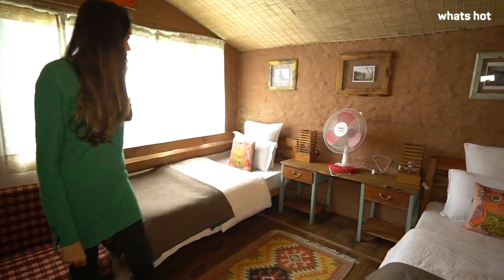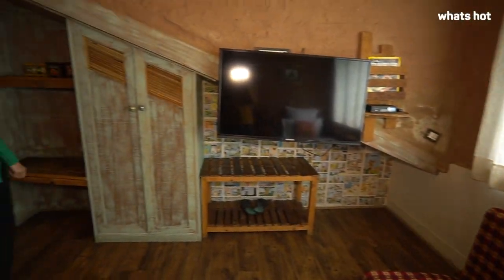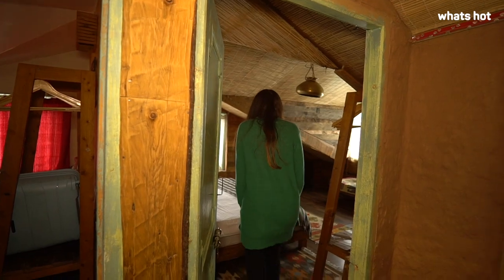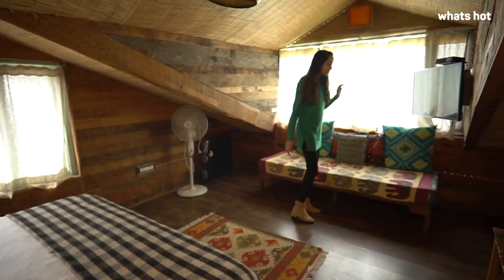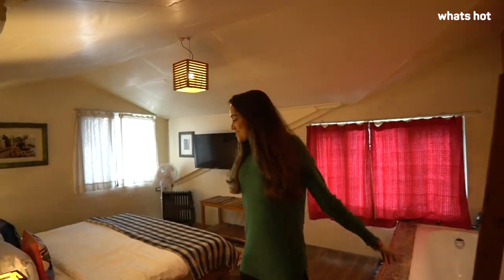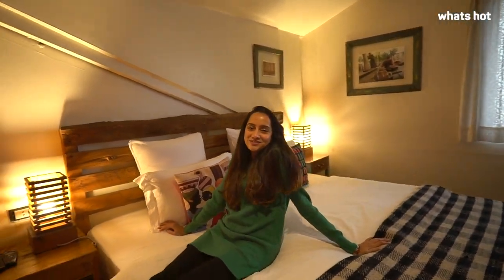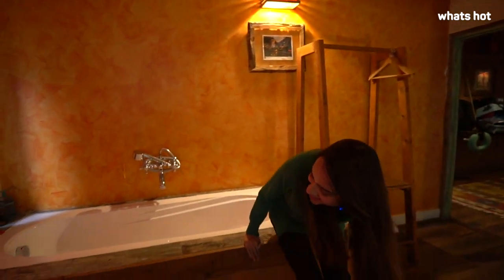This is a cute one with twin beds. Then you have this one, which is so colorful again. I love the elephant quilt. It's so pretty. And finally, this is my master bedroom. Oh, the bed is so comfy. It even has a bathtub right inside the bedroom.